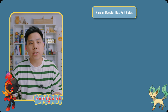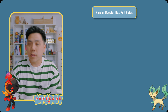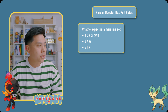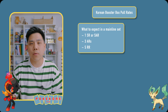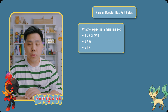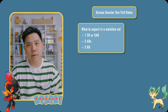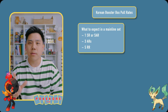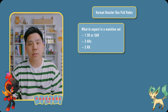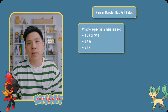So just like English and Japanese booster boxes, there are expected pull rates from each box. And so for a mainline set like Clayburst, you can expect 1 SR or 1 SAR, that's 1 secret rare or special art rare. You can also expect about 3 art rares and then 5 of the double rares. For Scarlet and Violet, that's going to be those normal EX pulls. Now for Korean booster boxes, the SR or SAR is actually not guaranteed.